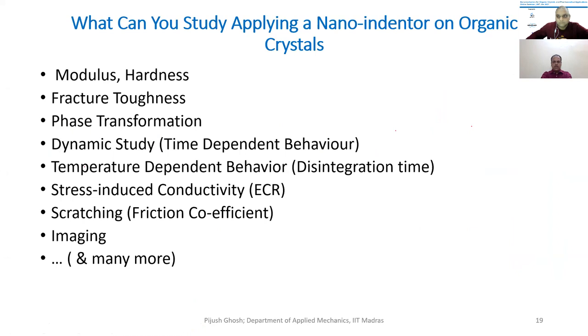And these are some of the things that you can do with the nanoindenter, basically. Pratyang, I will just take 15 seconds to quickly go through this, because this gives a feel for what the indenter is capable of doing. It is capable of doing a lot more than just indentation, just measuring modulus and hardness. Besides modulus and hardness, you can find the fracture toughness. You can find the phase transformation happening, if at all, under the indenter and under the load.